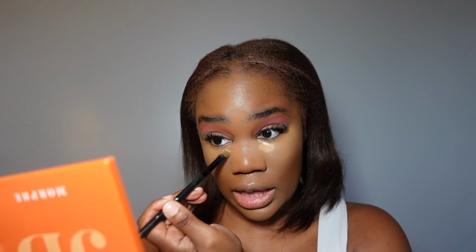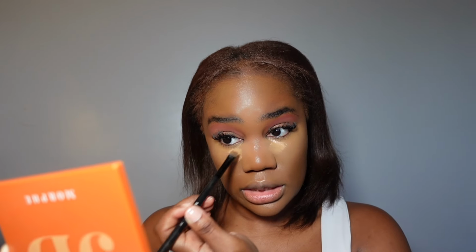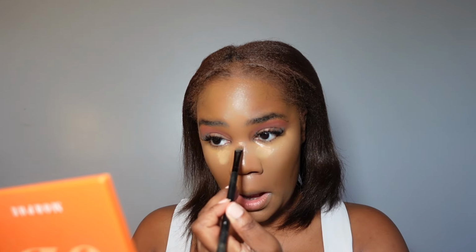I don't use it too much, because it's very thick, but it's a nice coverage. It's very nice, thick, full coverage. But a little goes a long way. Because it's very thick and you don't need a lot, it has lasted me quite a while, which I'm happy about. When does it actually expire? 18 months. I'm pretty sure I've had this longer than 18 months, but it's okay.